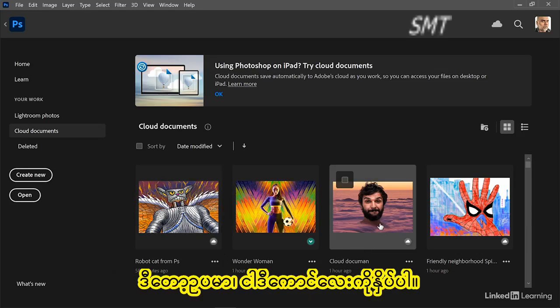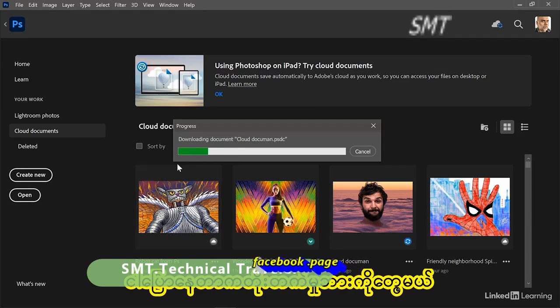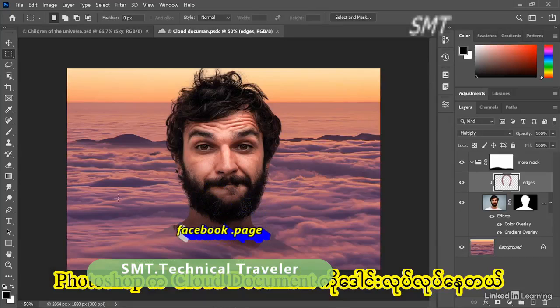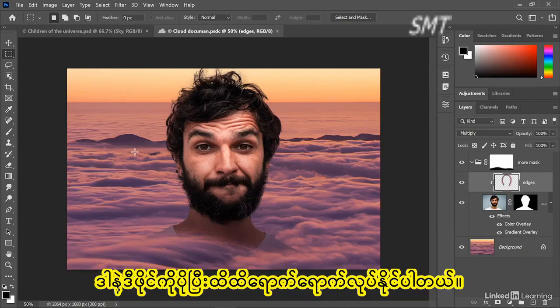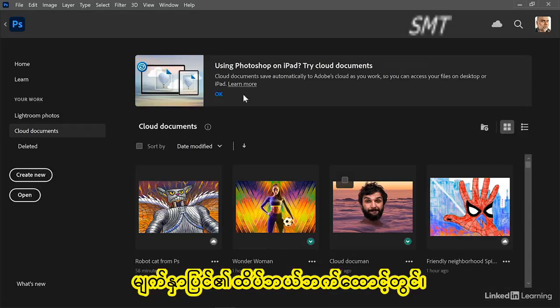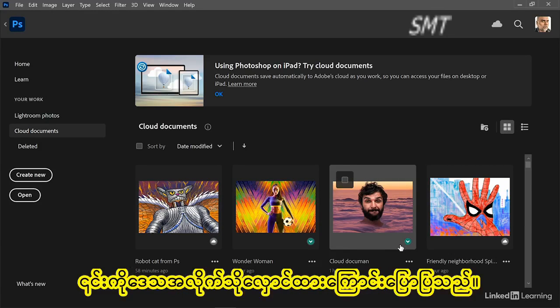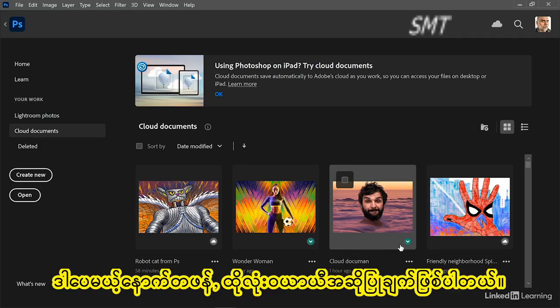So for example, let's say I click on this guy in order to open this image inside Photoshop. I'm going to see a progress bar telling me that Photoshop is downloading that cloud document, so I can work on that file more efficiently. And so now notice if I go ahead and click on that home icon in the top left corner of the screen, this particular image now has a green arrow telling me that it's cached locally. But again, that is an altogether temporary proposition.